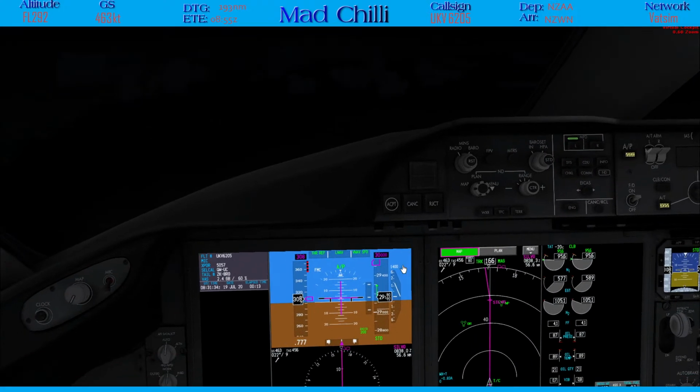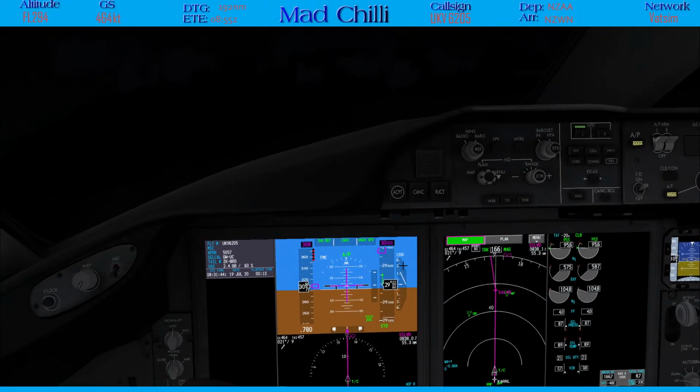Coming up to 30,000 now, which is our cruise level today. There's the little altitude horn to tell us that we are almost there.